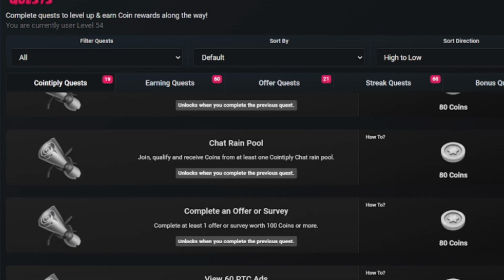Now, all you have to do is go and chat in their open chat with other users. It's as simple as that. So you've got a chance of winning that rain pool when you do that. And also, if you do that on a daily basis, you're going to get 80 coins just for doing that.